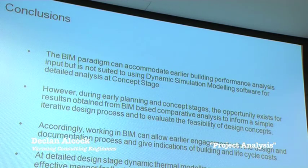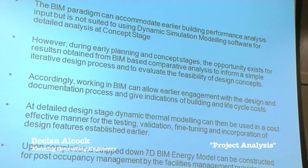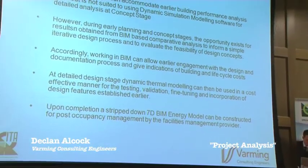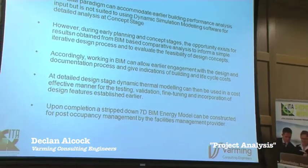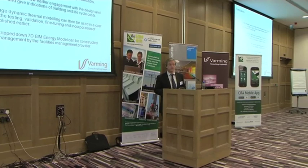But I think where DSM comes in really handy is fine-tuning, testing and validation. And if we can get to a stage where in the design process we can use both types of software to their individual strengths in a collaborative way, it'll move us a long way down the line. And as I said, a possible solution is the 7D BIM energy model, the combination of both types of analysis. I know there is a certain amount of development going on being able to link in real-time BMS data into a dynamic simulation model. That could be a year or two down the line. There's a European funded project looking at it at the moment. So if that progresses and you can link BMS data into a dynamic simulation model and perhaps link that into the BIM energy model, it'll go a long way to reducing our carbon footprints, the impact on the environment, and reducing costs overall.